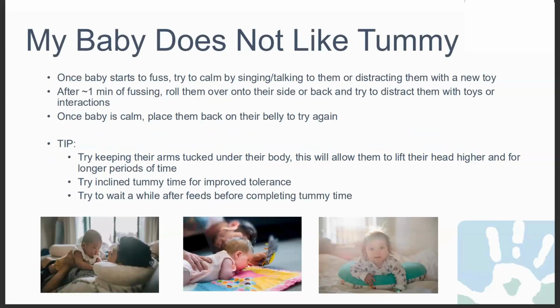My baby does not like tummy time. Once baby starts to fuss, you can try to calm the baby by singing or talking to them or distracting them with a new toy. After around a minute of fussing, go ahead and roll them over to their side or back and distract them with toys or interactions. And then once they're calm, you can try again. Place them back on their belly and give it another try.